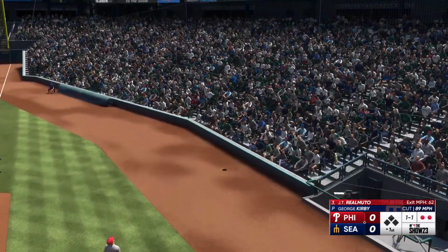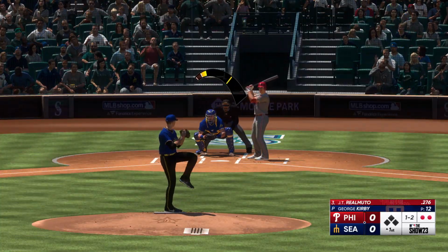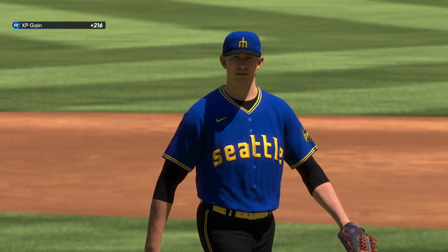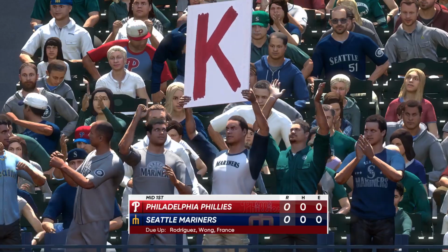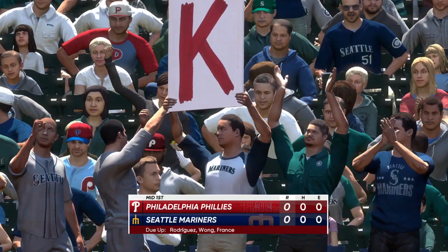And up to the plate is JT Realmuto. And now it's 1-2. Swings and misses, struck him out. Phillies down in order. So now the Mariners offense gets to go to work for the first time. We've got no score. You're watching Major League Baseball exclusively on The Show.